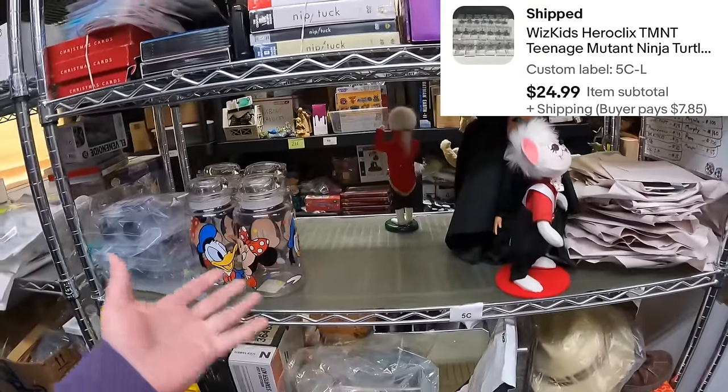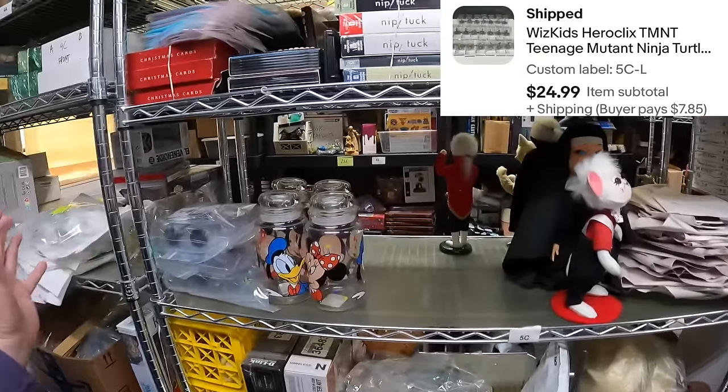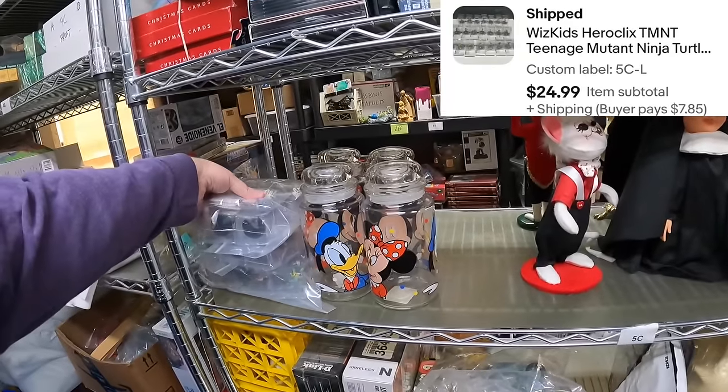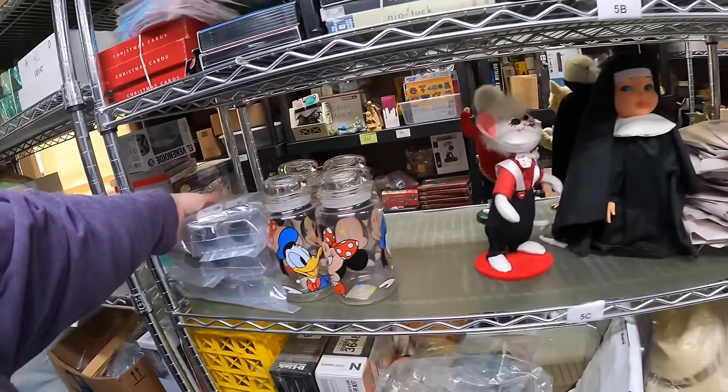Yep. Man, it's because I took all the nutcrackers off of this shelf and moved them. Empty, huh? Yeah, look at all this. It's like a nun and a mouse walk into a bar. A nun and a mouse walk into a bar. There you go. Oh, it's all these little things, huh? Yeah. Okay. Want to come grab some?